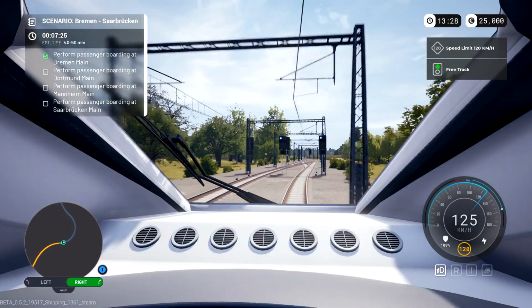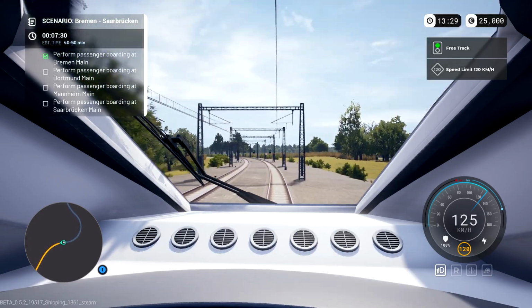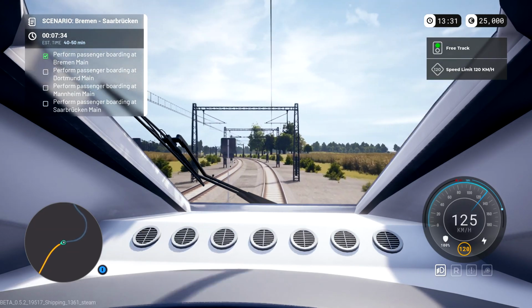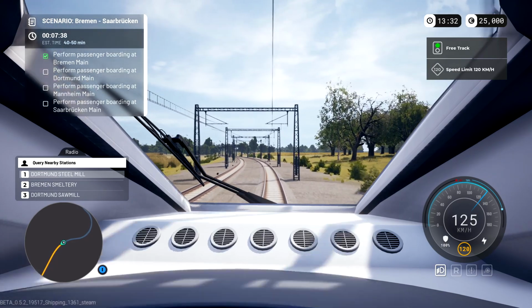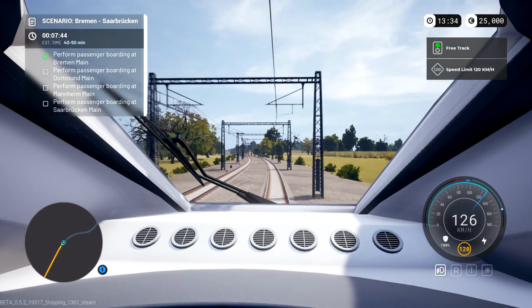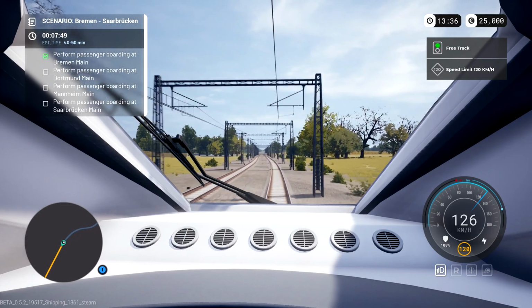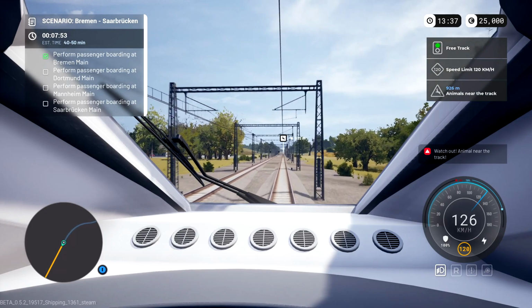It's actually pretty cool though. It's a nice area. Next track speed limit is still 120, so we can stay at 125. Let's bring up the radio. Yeah, we're getting Dortmund Steel Mill and Dortmund Sawmill, but because the Dortmund Main has not popped up yet, it means that we're still very, very far away. So getting in there in 10 minutes, probably not going to be possible.